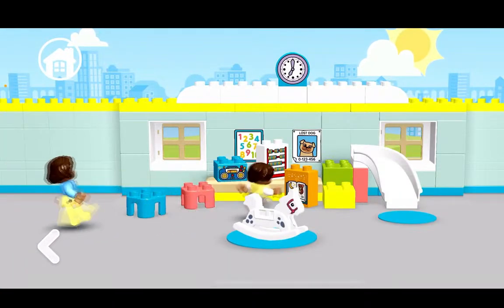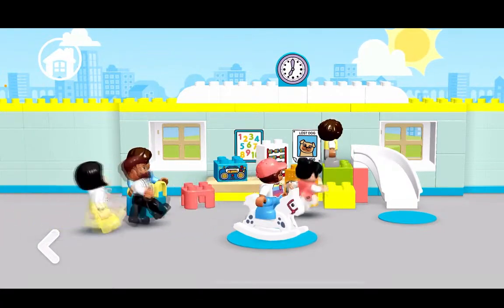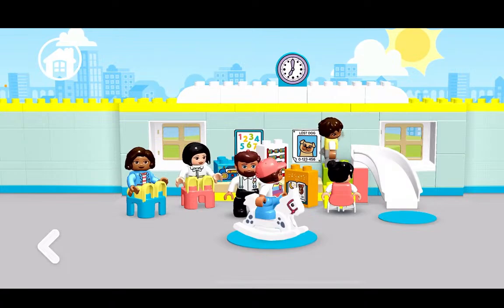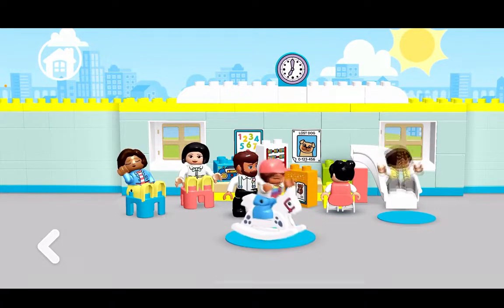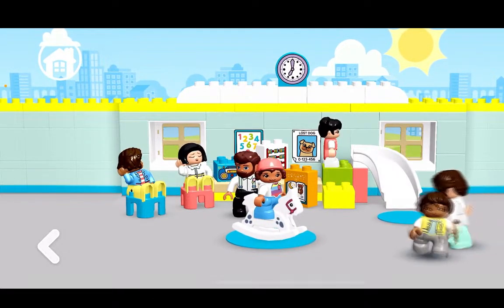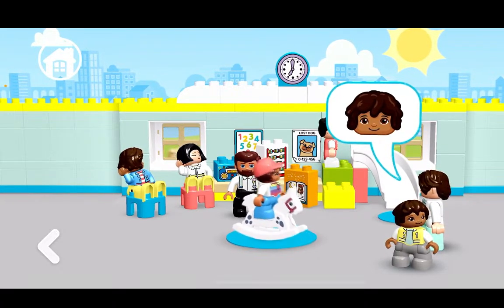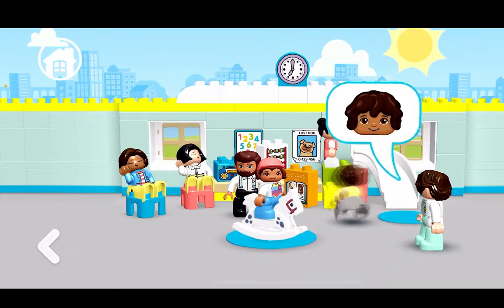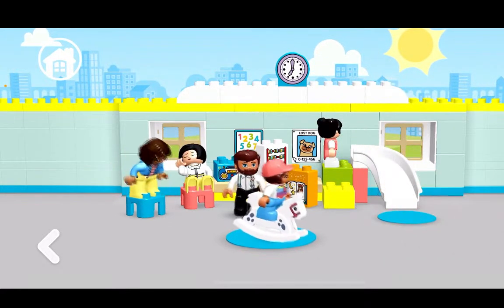Hello, our little friends. Today we will visit the doctor. Now we are in the waiting room. What do we see here? Slide. Oh, some girl wants to ride on it. Books, radio, and a rocking horse. While you are waiting for an appointment, you may do something. Oh, it's a doctor assistant. Let's go with her and look what's next.